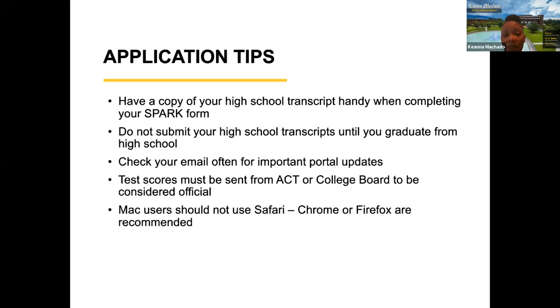Once any update is made on to that checklist or your status page, we will send you an email letting you know to log in to view these changes. And again, that's just keeping yourself up to date and on top of your application status and the receipt of items that we need from you to be able to complete the file.